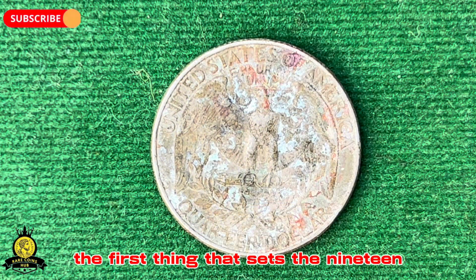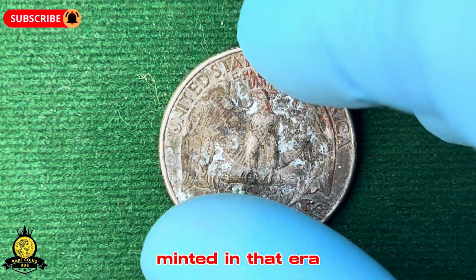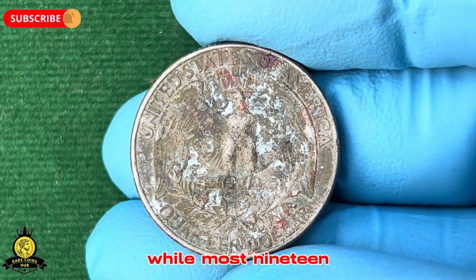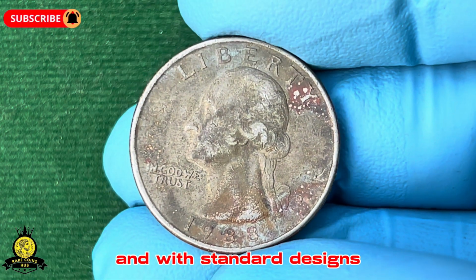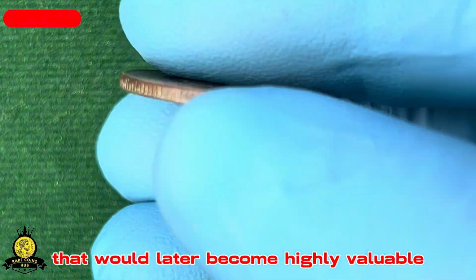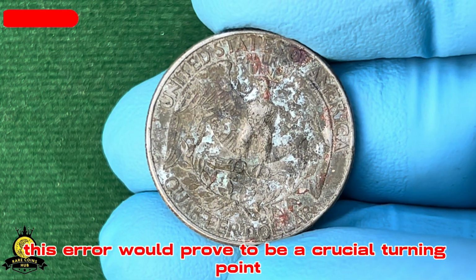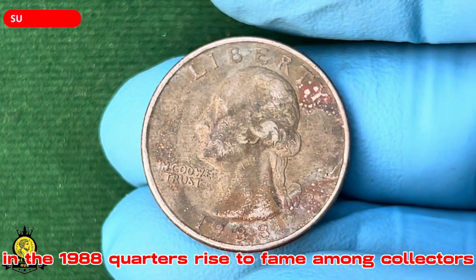The first thing that sets the 1988 quarter apart from the thousands of other quarters minted in that era is its relative rarity when it comes to certain types of variations. While most 1988 quarters were minted in standard quantities and with standard designs, the coin had an interesting feature that would later become highly valuable: a small but significant error during the minting process. This error would prove to be a crucial turning point in the 1988 quarter's rise to fame among collectors.